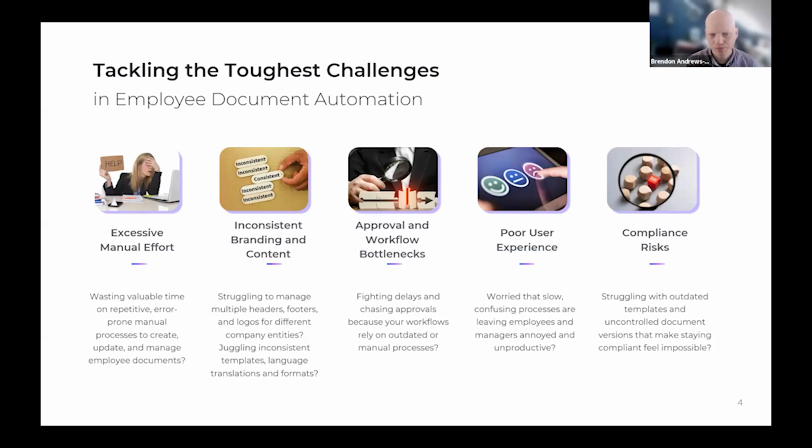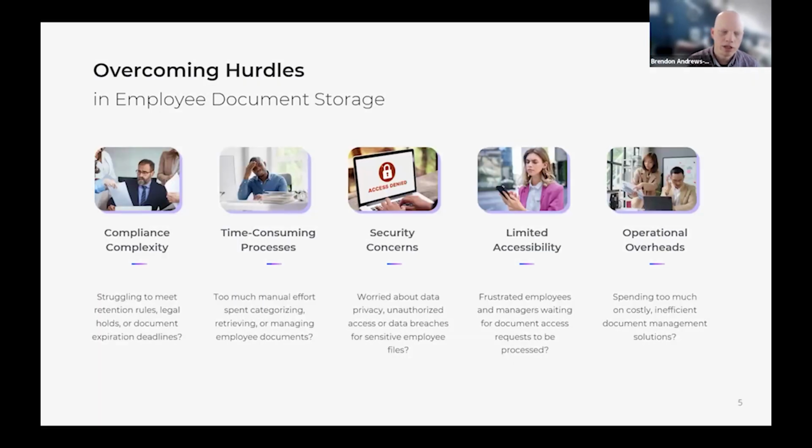Those are very common, I would say, across all of the customers that we speak to. We see these challenges, and that's how we've driven the build of our solution. So I'll talk a little bit as well. We talk there more about document generation, document automation.